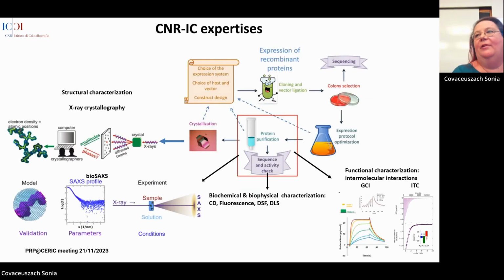Briefly, I recap our expertise. We are interested in the structural and functional characterization of therapeutic targets and proteins involved in disease, with the aim to develop new effective drugs and to find out the molecular determinants underlying human pathologies. We usually do that by structural characterization, so by X-ray crystallography and biosaxs mainly, but recently Francesca joined us and she's an expert of NMR, and hopefully all of us will be experts also in cryo-EM with this project. And then the functional characterization is performed by biochemical and biophysical assays like CD, fluorescence, DSF, DLS.